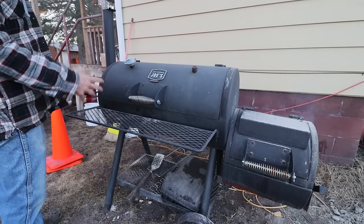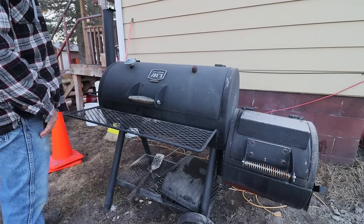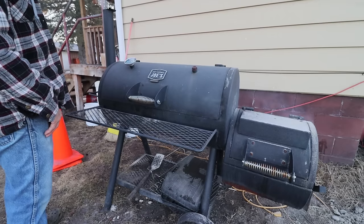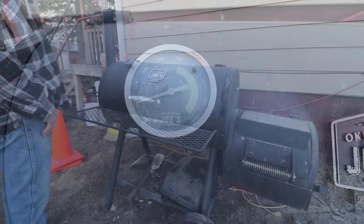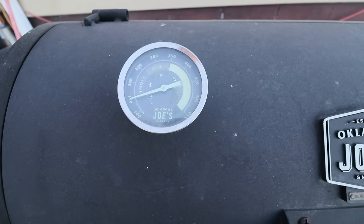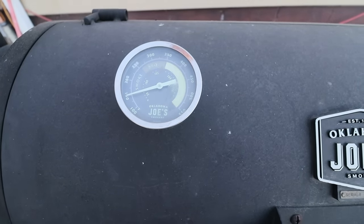But I need all day to smoke these. So getting them on this morning, it's just about 7 o'clock right now. It's supposed to be 49 degrees and pretty windy today. Get that up to 225 to 250 and just adjust it so it stays there all day.